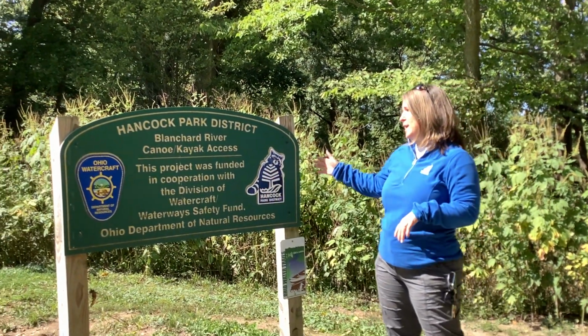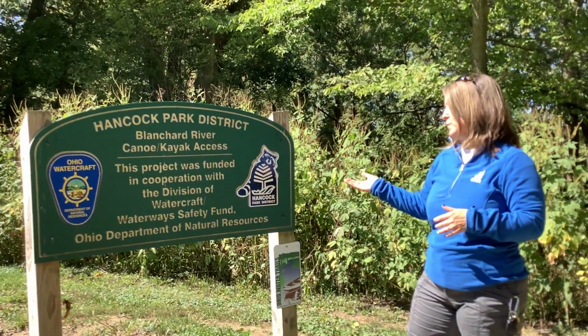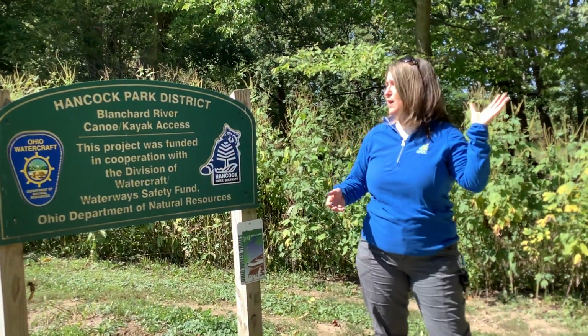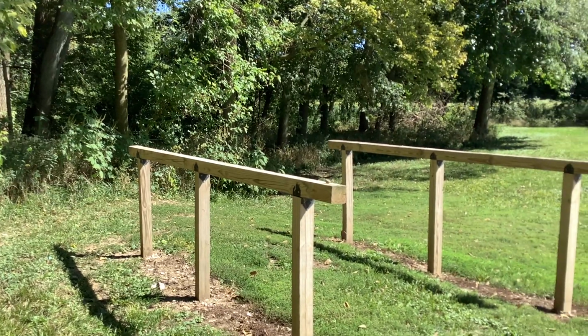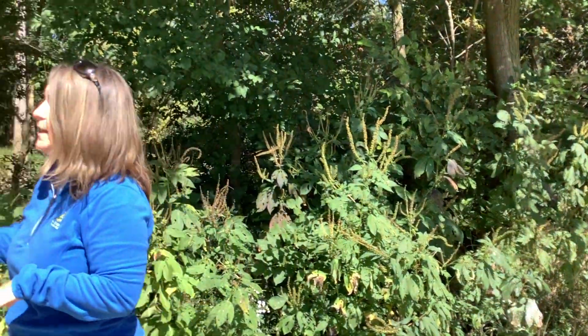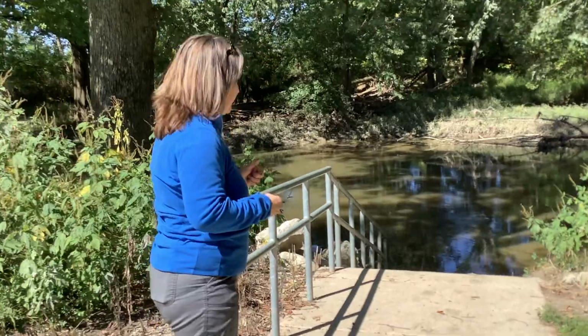So I wanted to recognize that we had a project funded in cooperation with the Division of Watercraft, Waterway Safety Fund, and the Ohio Department of Natural Resources to help put in our river access steps and areas here. So if you want to access the river here, you can do that with canoes or kayaks. We also have some area over here that once you're done, you can turn your watercraft over and dry out. But you can just pull around the small drive that we had and then access the water via the steps down here. So let's go take a look at the river.